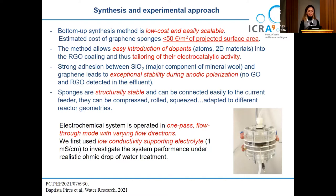For us, this is small. This is about 5 centimeters in radius. For us, this is a very small reactor. So now we are looking at some kind of pre-pilot reactors, because we really need to go to a higher TRL level to see this material really applied.